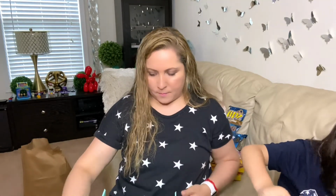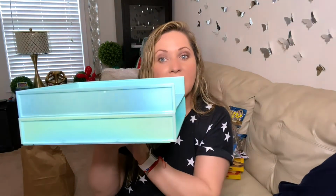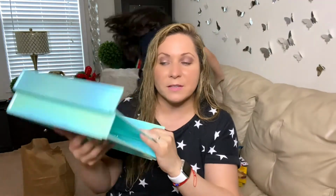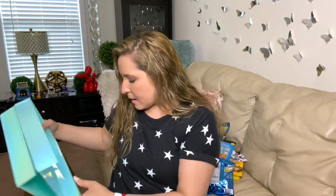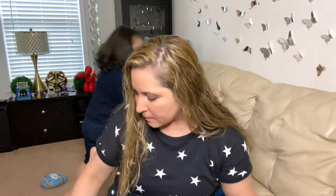Let me see. Like so, see? They have this in the same colors, orange, green, pink, and Tiffany blue. Look, I love it. You can put your project here, you can put papers in here. I think it's so pretty, and it's, you know, Tiffany blue, but it's also holographic, so I love it, you guys. So that's in that bag, and I have one more bag that I have to show you guys, and we're gonna be done with this haul. Let me see what's in here.